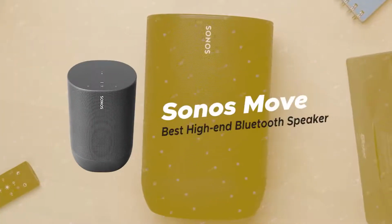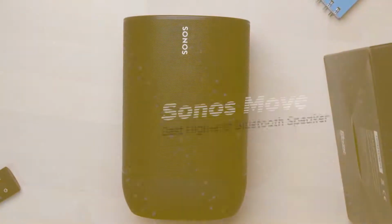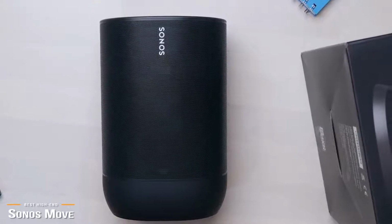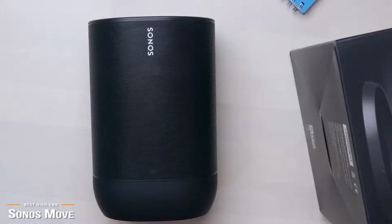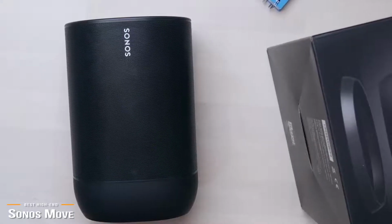Up next we have the Sonos Move, our choice for the best high-end Bluetooth speaker. At $400, it's pricey, but for those looking for a top-of-the-line Bluetooth speaker, the portable Sonos Move justifies every penny with its smart connectivity and living room-worthy sound.